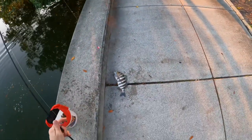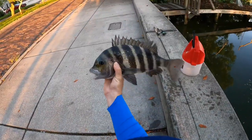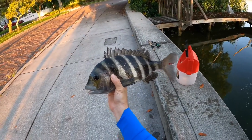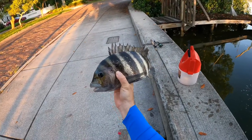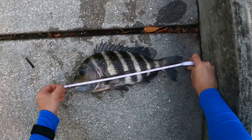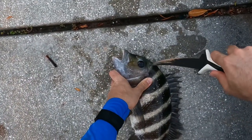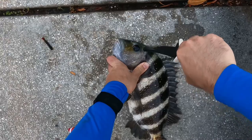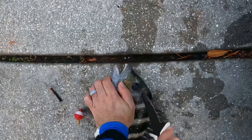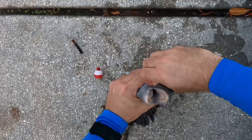Alrighty, my friends. First sheepshead of the day. That's a keeper. I gotta measure him, but he'll break 12 inches, and that's the size they gotta be. So we're gonna get this guy measured, make sure, but then we're gonna dispatch him and get him in the cooler. All right, y'all, so 15 inches. That's a nice one. This is a good keeper. We'll get him dispatched and in the cooler. Brain him here. Kill him. Then we'll gut him after we get the hook out.